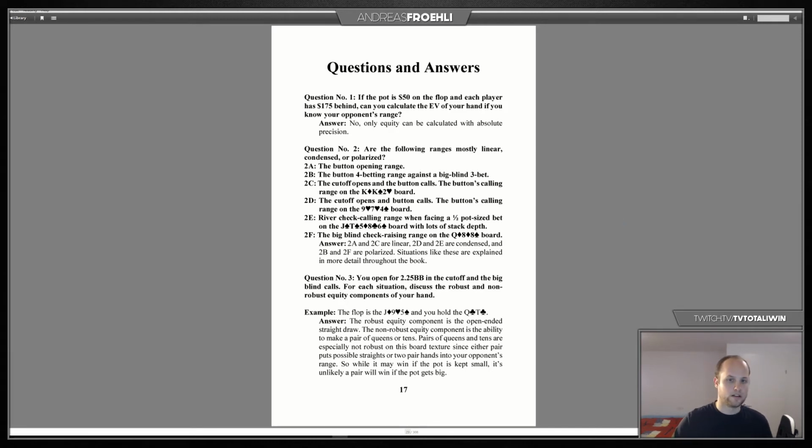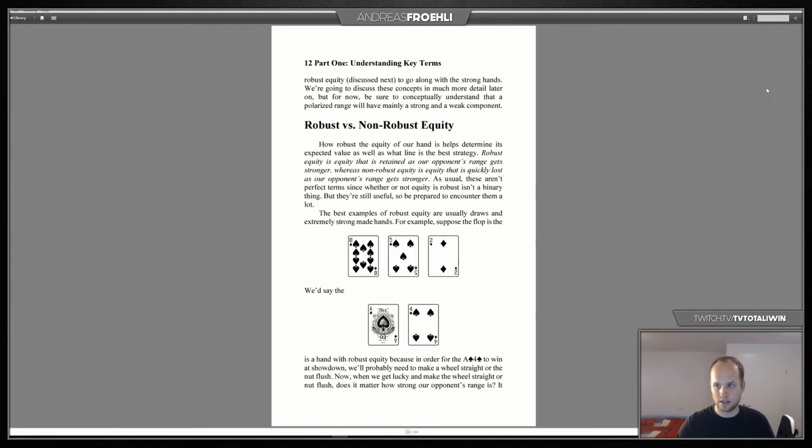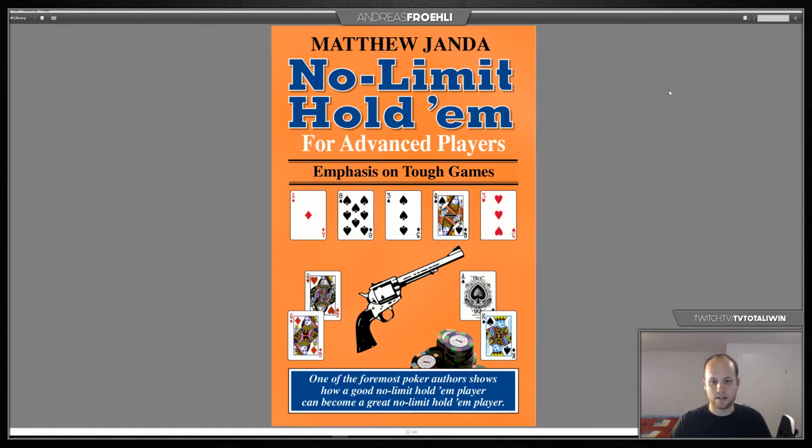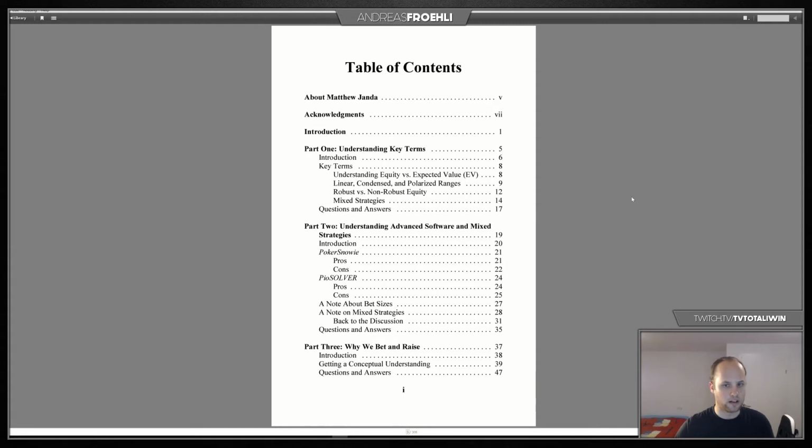Okay? So, by following this book step for step, not only will you clear up some misunderstandings you had in No Limit Holdem, but also understand key tools that are used these days, such as PIO Solver, etc., more in depth, because he's talking about Poker Snowie, PIO Solver, etc. Let me just quickly show you that. The index has Poker Snowie in there, PIO Solver, bet sizing, reasons for betting, which is really fundamentally different from what everyone was basically talking about the last few years.